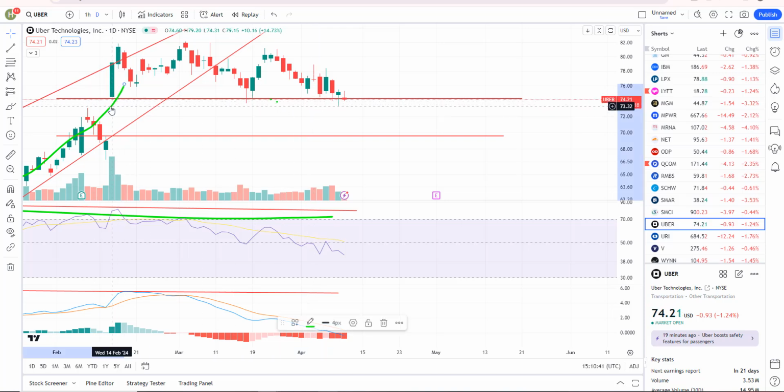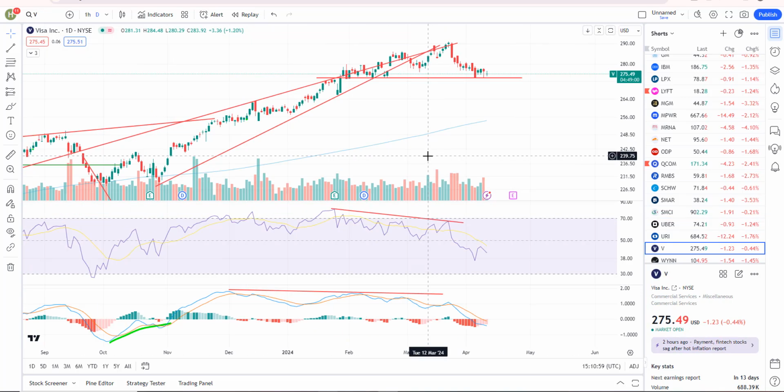Again, we need to see some selling. But again, it's right on support. So if it breaks, boom, it should just drop right down there, it'll happen quickly. But I like that one for a short setup.